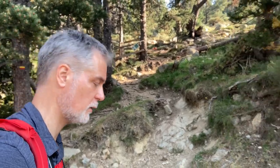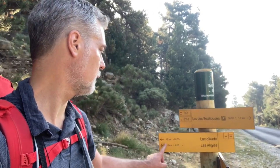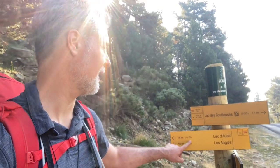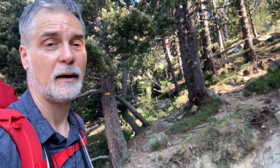So after a kilometer on a road, I hope that's the last road, we're here at the junction and we're gonna start the proper path. It goes up there behind me. We're going towards the Lac d'Aude. 1.8 kilometers an hour for 2 kilometers, that's because it goes up there. That's gonna be steep. All right.